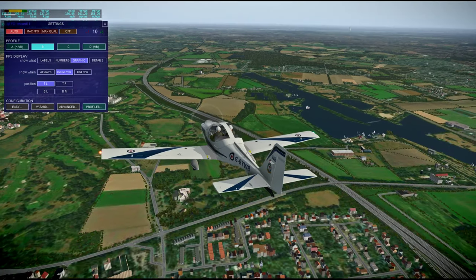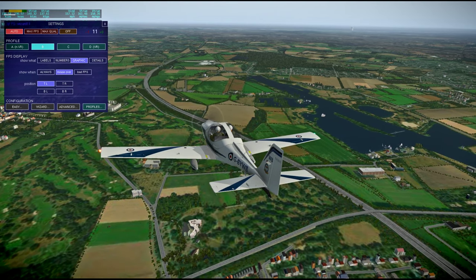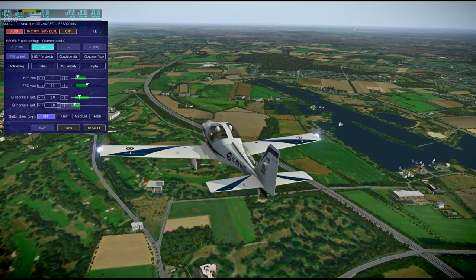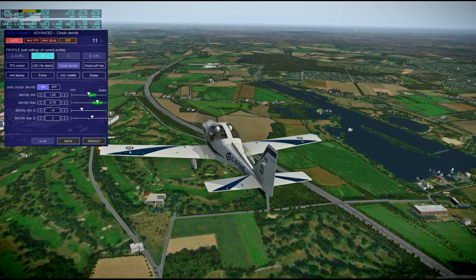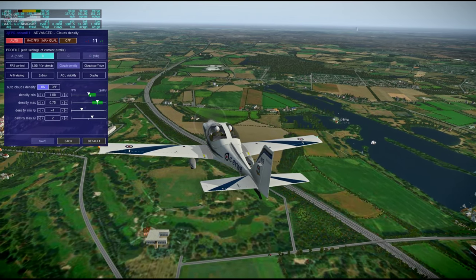I don't know what's causing this much lag. Let's see. On earlier flights, it was not so bad. All these options to tweak. Al, Houston, go ahead.